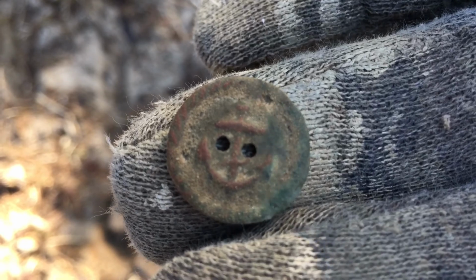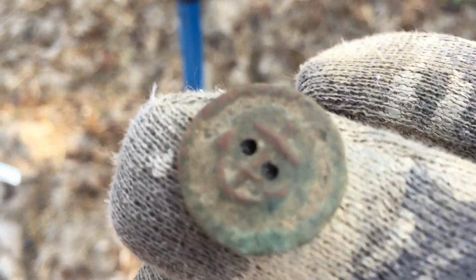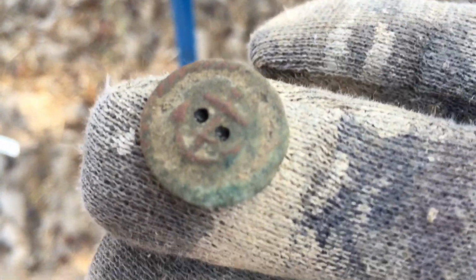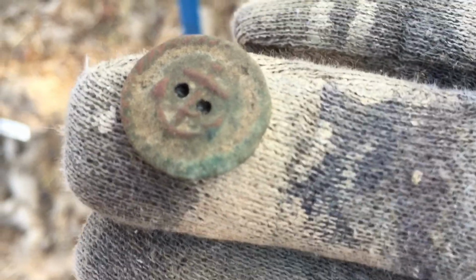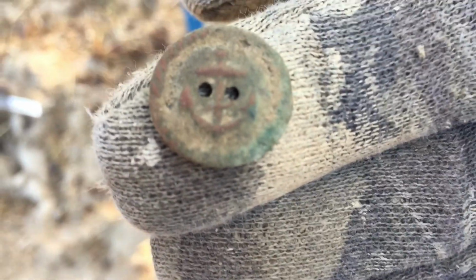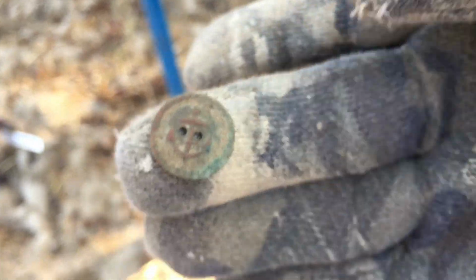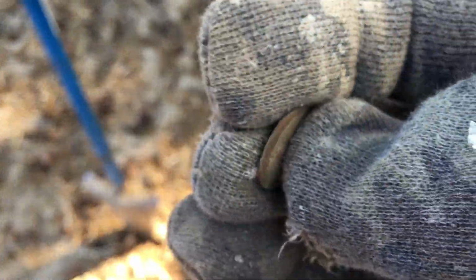Man. Hell yeah, that's a naval button. Cool button, man. Yeah, that two-hole. It's old, definitely old. That gives us hope out here. That's first find, first decent find. Bunch of can slaw, but yeah, that's neat.